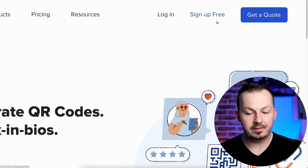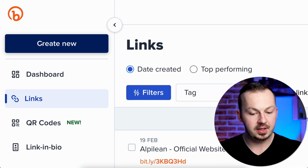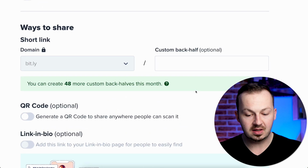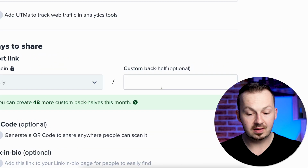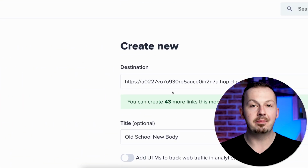So what you can do is just sign up for free using your Gmail account, then just log in, then go to create new link right here, click on link, paste your affiliate link into this first field right here. And the reason why I like using Bitly is because you can customize the back half of your link. You can literally type in what you want your link to look like. It's obviously going to have Bitly in the front, but for the back half of the link, you don't have to have this soup of numbers and letters. You can actually make it appealing to the eye.